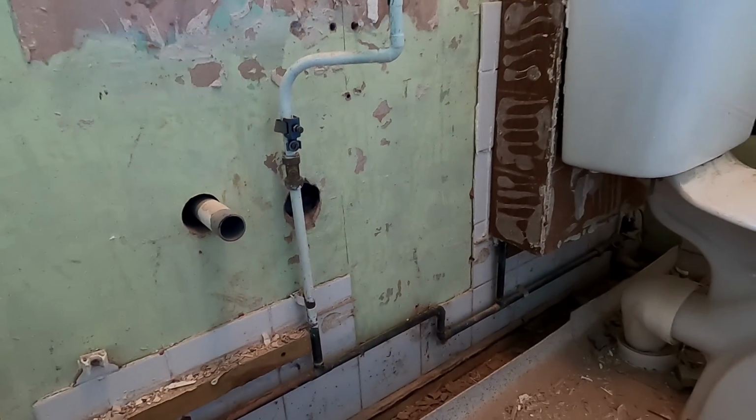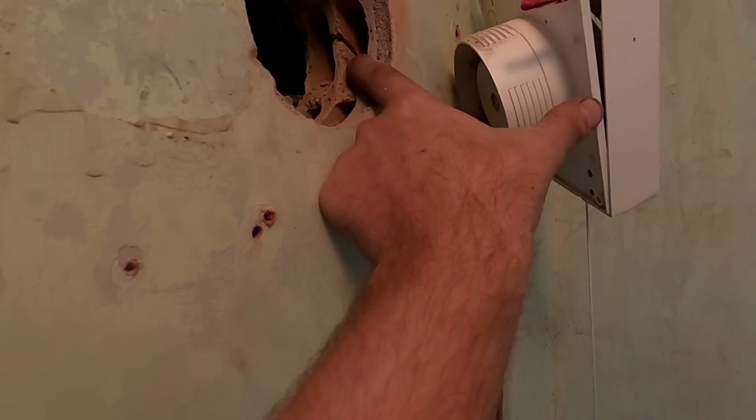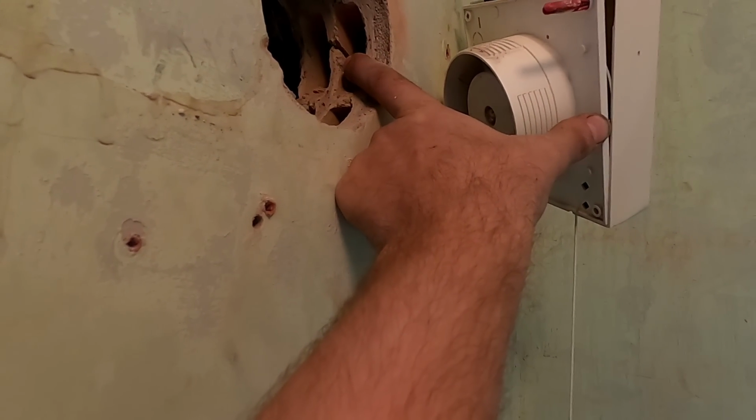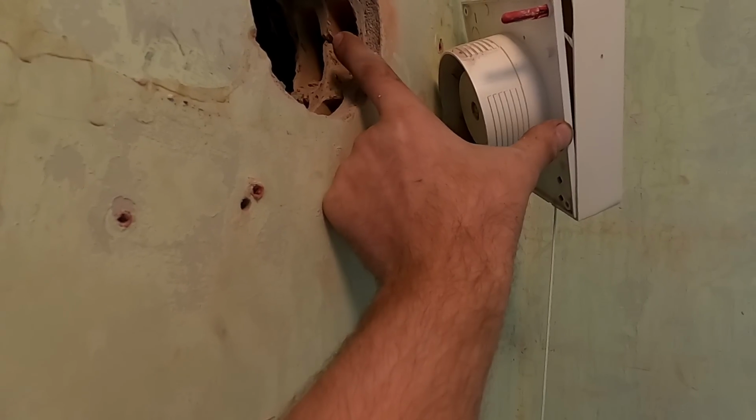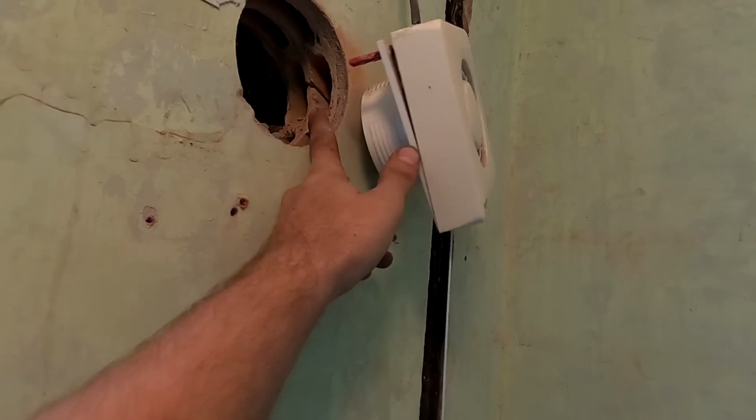So these terracotta blocks as well, which you can see a bit clearer up here. You've got like 3 layers, so all I've been doing is chopping into the first layer. So obviously we've got like render, then block, but it's like hollow in the middle, if that makes sense. So I've got to be really careful when I chase out, not to go too deep.